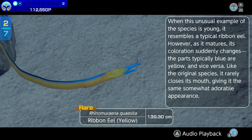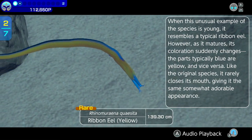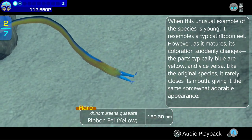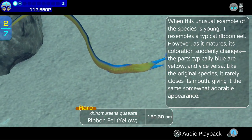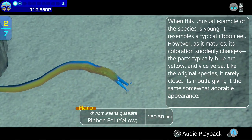Ribbon eel, yellow. When this unusual example of the species is young, it resembles a typical ribbon eel. However, as it matures, its coloration suddenly changes. The parts typically blue are yellow, and vice versa. Like the original species, it rarely closes its mouth, giving it the same somewhat adorable appearance.